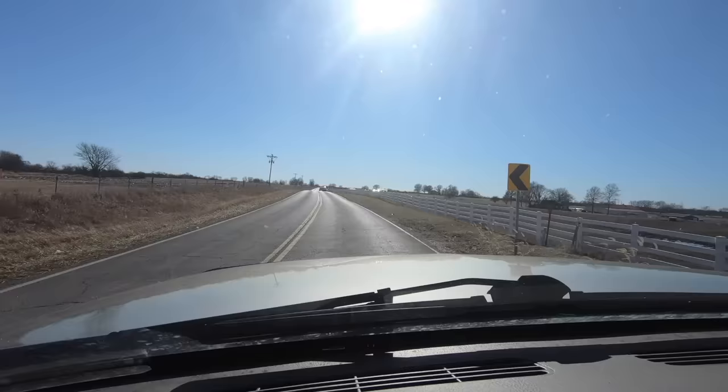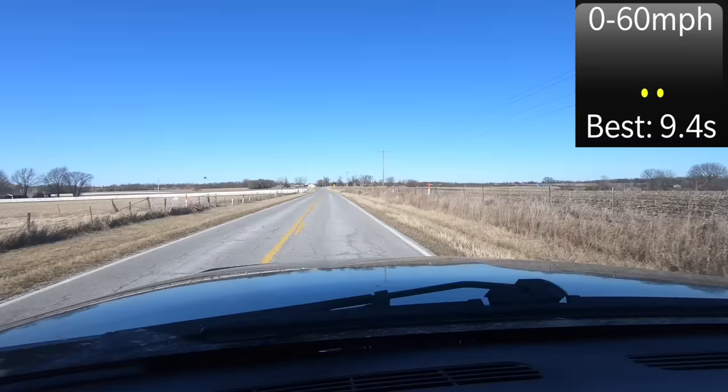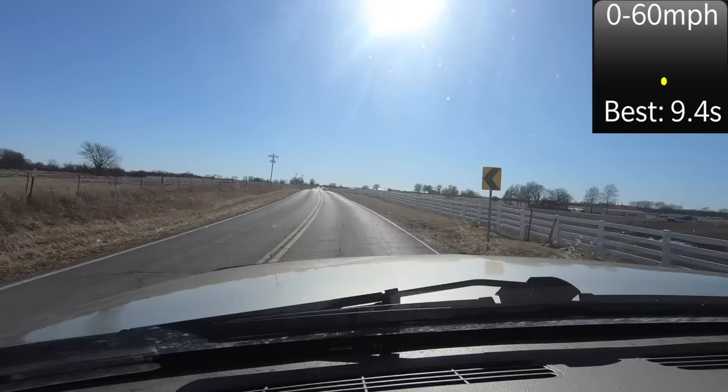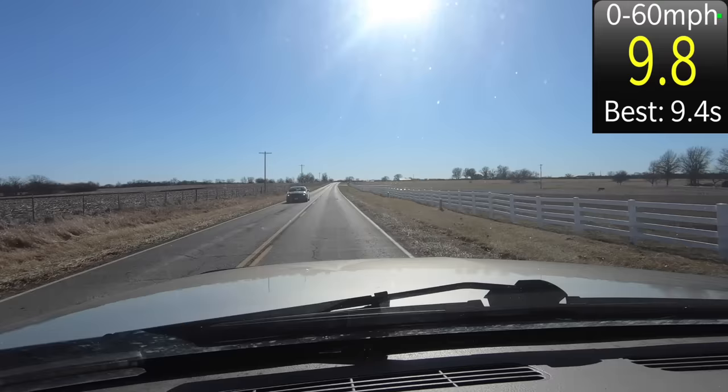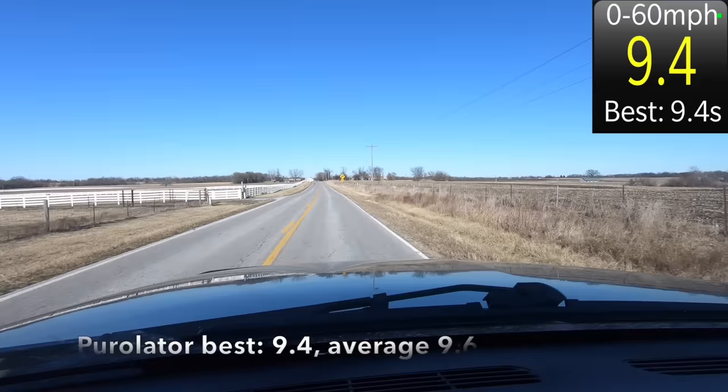The AC Delco seemed slightly more restrictive on the test stand than the EPiotto, but it matched the best time of 9.4 seconds on the first run and was slightly slower at 9.6 seconds on the second attempt. The Purolator was a very restrictive filter and the first time was 9.8 seconds, which seemed a little slower than it should have been. However, it did much better on the second run at 9.4 seconds, matching the fastest time yet.